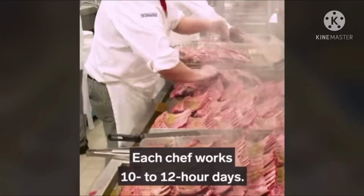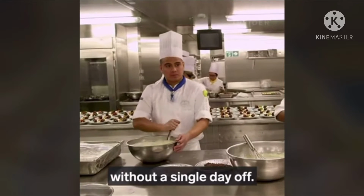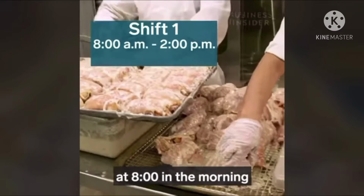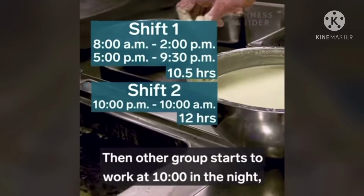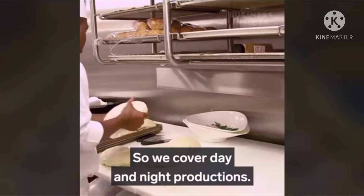Each chef works 10 to 12-hour days. Contracts typically last 4 months without a single day off. Some of the people start working at 8 o'clock in the morning, all the way to 2 o'clock, take a break, come back again at 5 o'clock, finish by 9:30. Then another group starts working at 10 o'clock in the night, all the way to 10 o'clock in the morning. So we cover day and night productions.